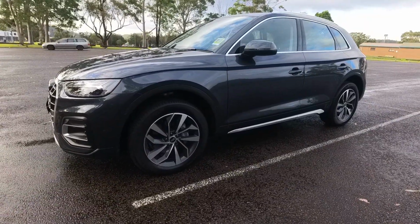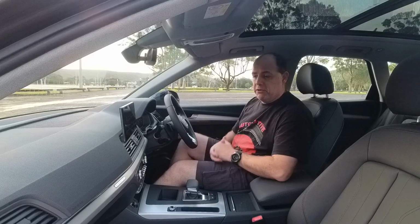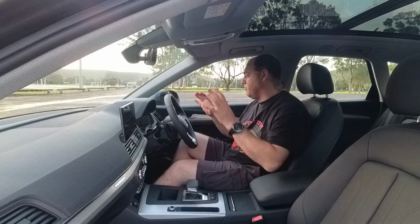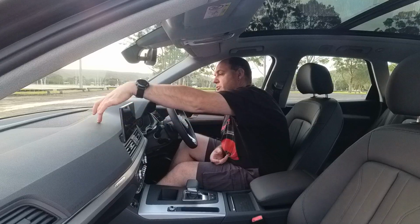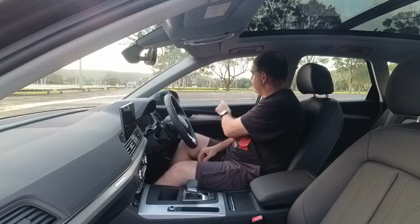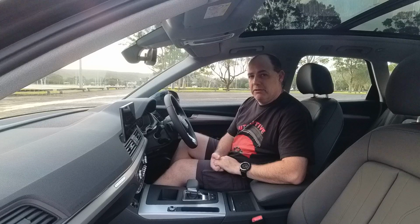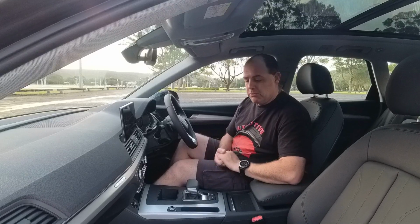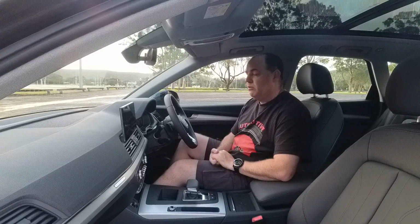Alright, let's go and have a look inside. Alright, just in the Q5. And first impressions is, it's luxurious in here without going overboard. Now what I mean by that is, there's not an array of buttons everywhere staring you in the face. You've got a nice soft dash there, which is really nice, and the leather steering wheel. You do get hard plastics on the doors and also on the center console and the trims underneath, which I hope that Audi will redo in future models. But for now, it still looks reasonably modern and luxurious.